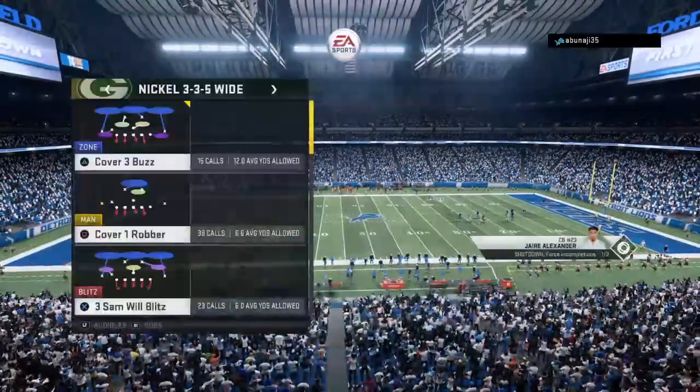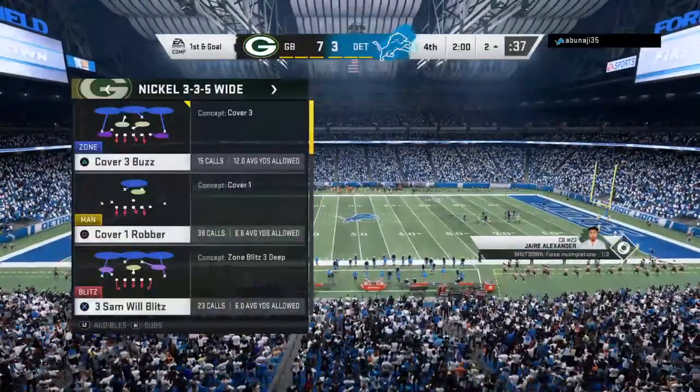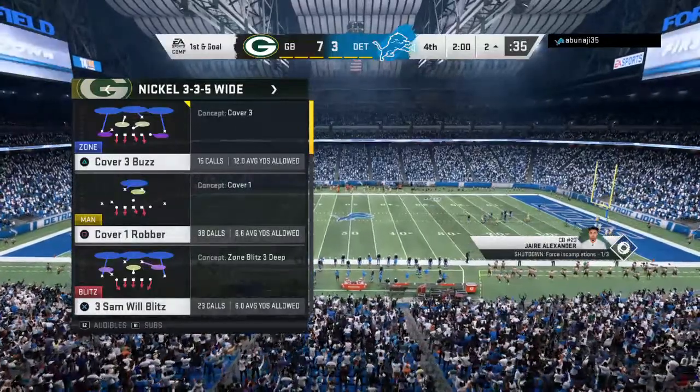Fourth quarter, down to the final 2 minutes, and we've got a one-score game.